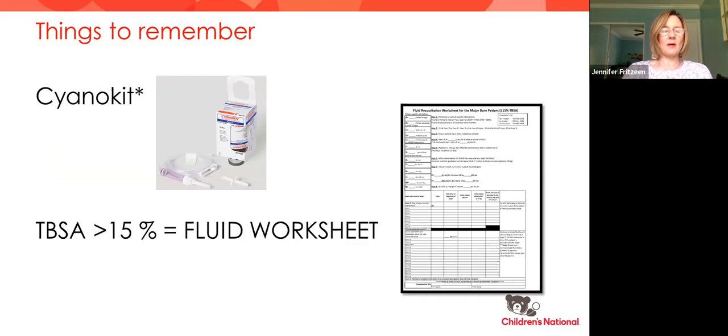Now, some other things to remember for our sicker patients. If we have an inhalation injury, we may use the Cyno kit. So that Cyno kit, I know there's two in the ER.